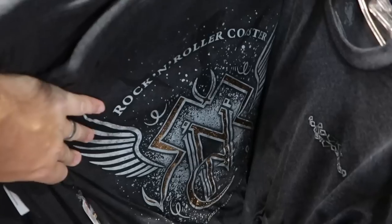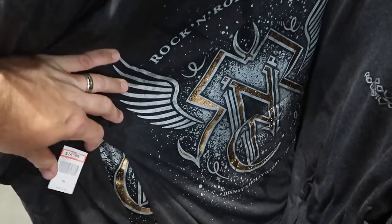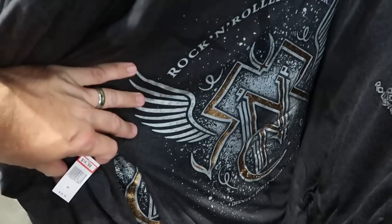There's lots of new happenings on these racks though. Here's a really cool long sleeve shirt. It says Rock and Roller Coaster, Disney's Hollywood Studios at the bottom. $15, marked down from 40 for those.